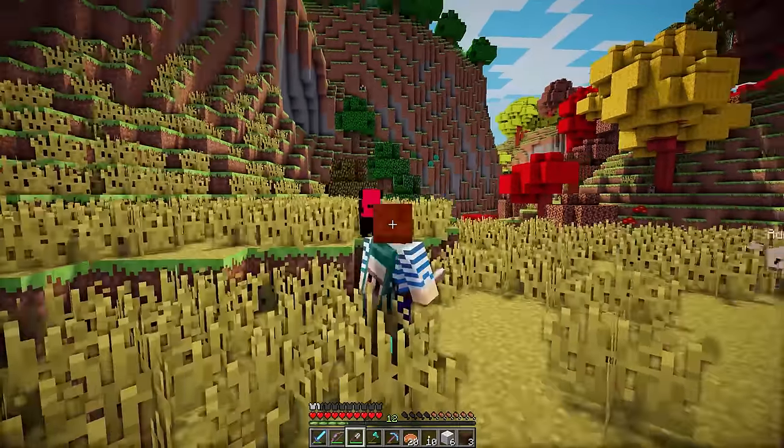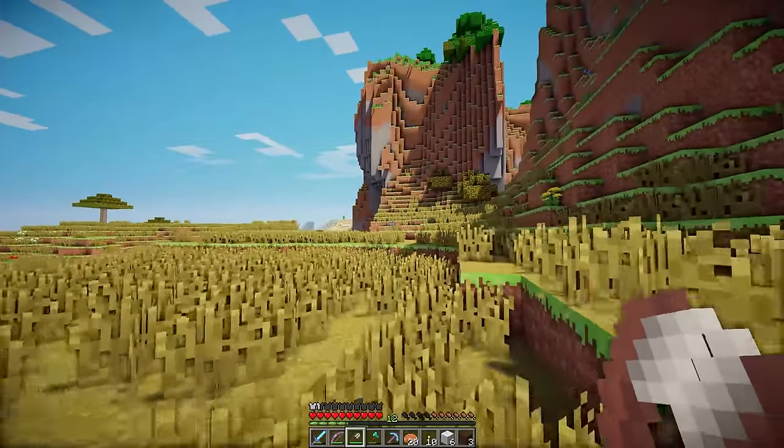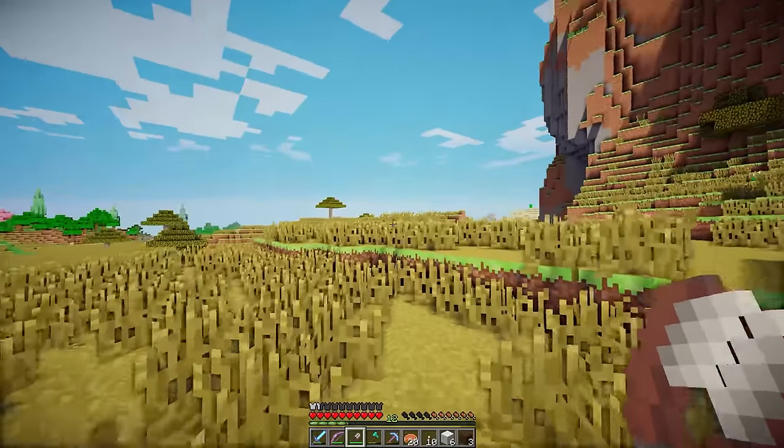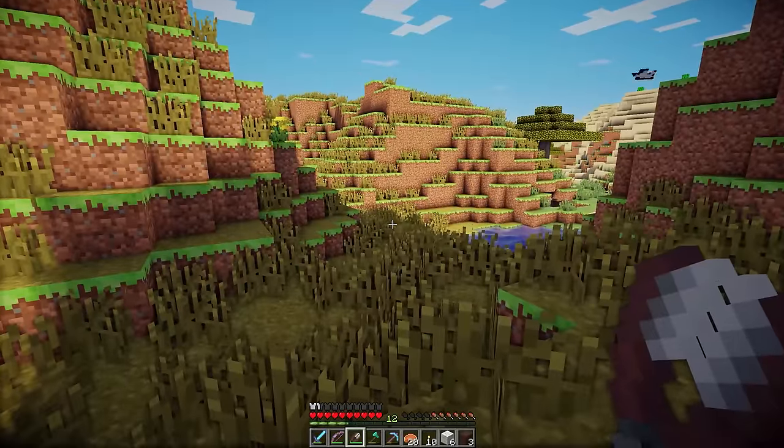Am I lost? I hope I'm not lost. I don't think I'm lost. I think we just took a different route home. I think if we come this way and then go to the right a bunch, we'll hit the Badlands again. I hope.